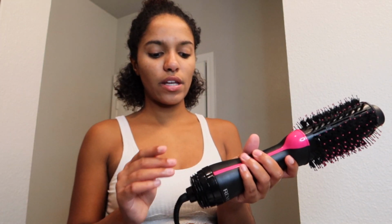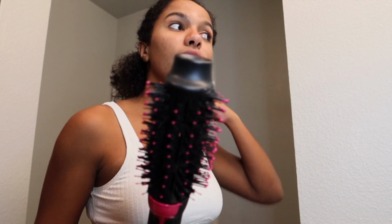I heard somebody say to use it on the cool setting first, just to make sure that your hair is dry, then move to the low, and then move to the high. Okay, that like, holy shit. That literally smooths my hair so much. I'm gonna do the other half of my hair. I'm so shocked right now. I'm gonna do half of my head and then I'll come back and show you guys how everything looks.